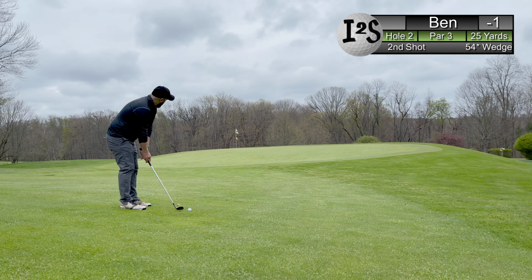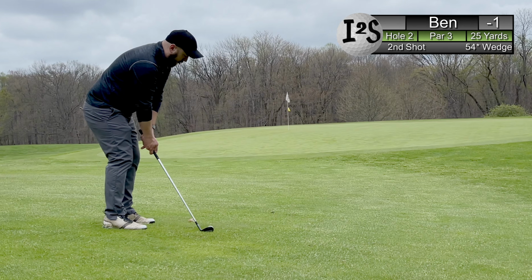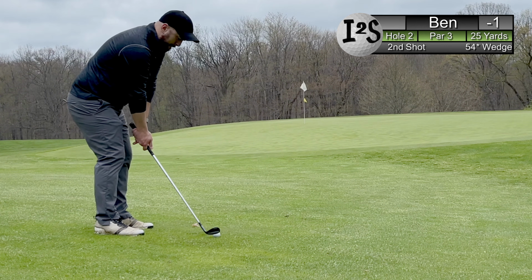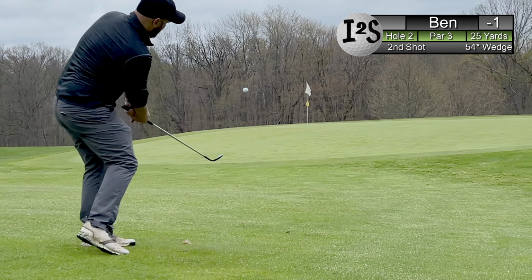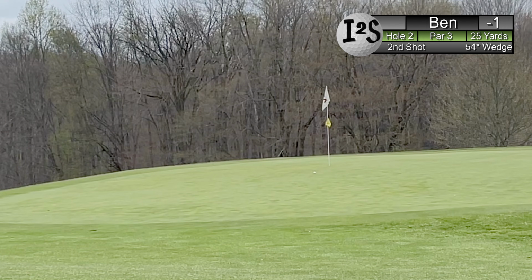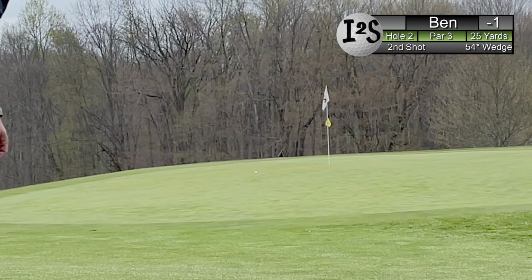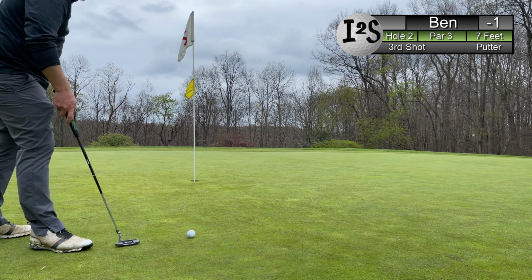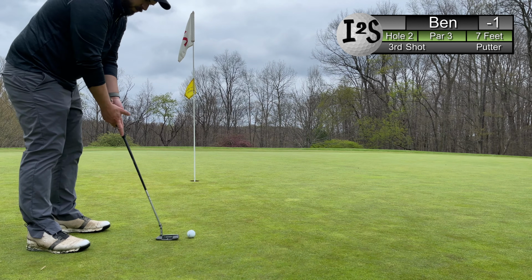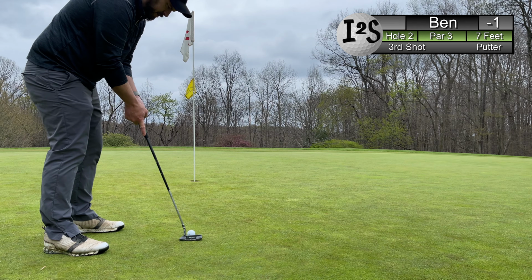Oh, not bad. All right. Yeah, that's about the distance I was going for. I had it aimed a little right, but I'll take it. I got an okay look at par. I got this just right edge. No, let me say that again. I got this right edge. I'm not lining up the ball. Maybe I'll change that.